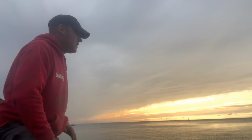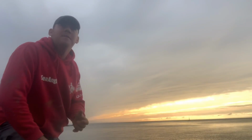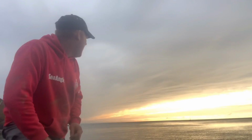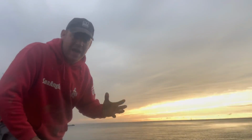Absolutely lovely evening. Very mild northwesterly breeze. As you can see, it's like a mill pond out in front of me. I don't know, I would like it a bit rougher for the small-eyes, but when they're in, they're in.